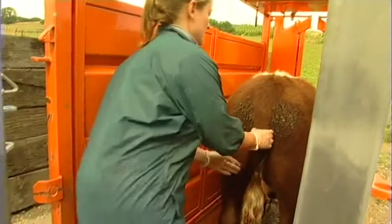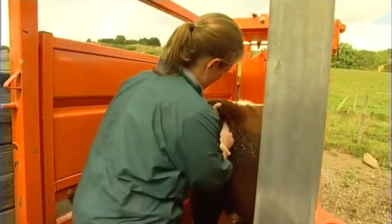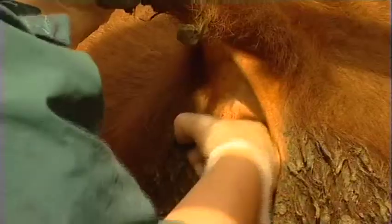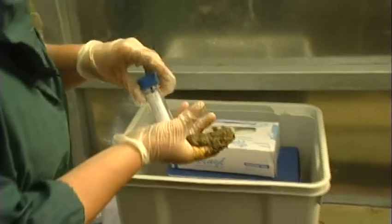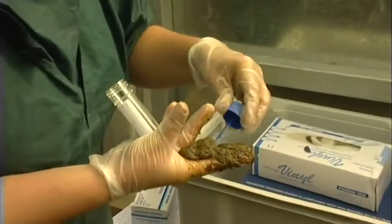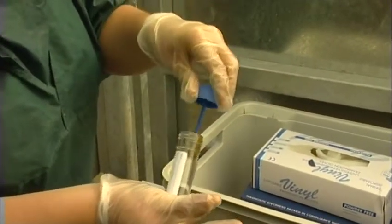With blood sampling, a vet has to do that, but farmers can take dung samples, and what's the value of doing that? Yes, they can take dung samples for fluke, worm eggs, and also for a Johne's examination. It can be done by dung as well.